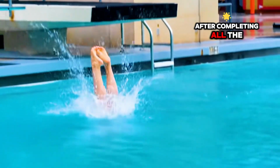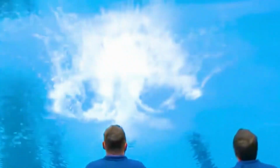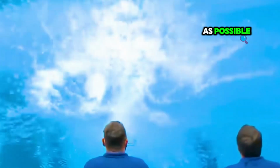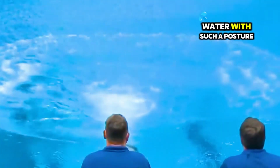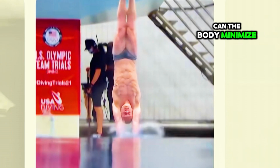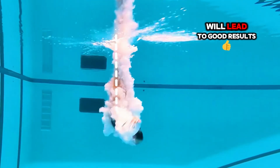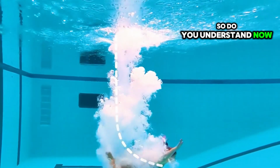After completing all the twisting movements, the athlete will quickly adjust their body into an arch shape, with toes pointed straight and knees straightened. Most importantly, the hands must be as spread out and flat as possible. Only by entering the water with such a posture can the body minimize excessive contact with the water surface. Handling these details well will lead to good results. So do you understand now?